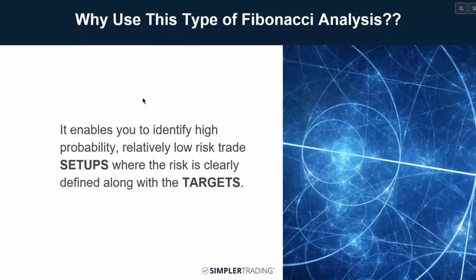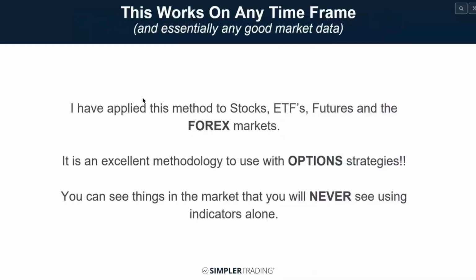Okay. I'm going to give you the setup. I'm going to give you the definition of risk, and I'm going to give you the potential targets and hurdles with this method. All right, and I've applied this method to stocks, ETFs, futures, and the Forex markets. I don't actively do the Forex markets, but I am still doing stocks, ETFs, and futures.